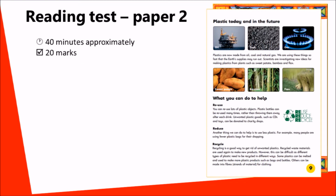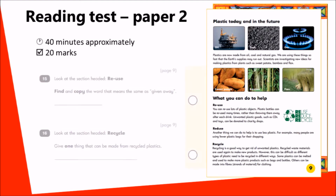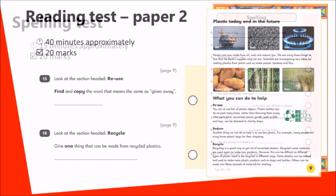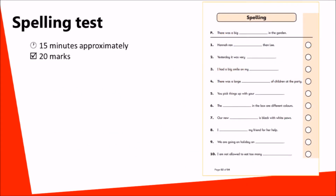Again, there are likely to be some fiction and non-fiction texts. And questions will focus on the 2 main areas of Key Stage 1 reading, explaining their understanding of the words they've read and retrieving information from the text. The spelling test will consist of 20 words drawn from the Key Stage 1 curriculum. These words will be read as part of a sentence by your child's familiar class teacher, and they have to write the correct spelling in the gap on the sheet.